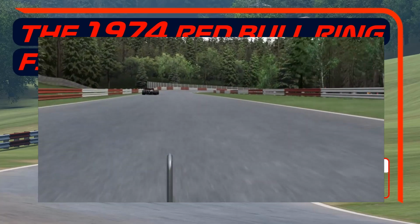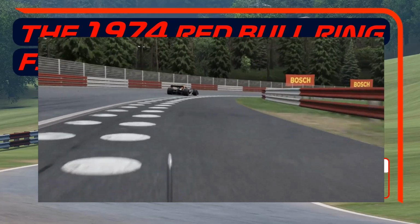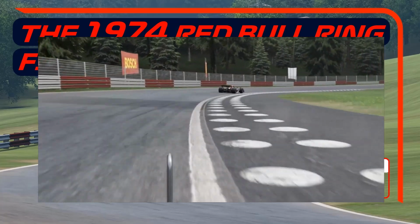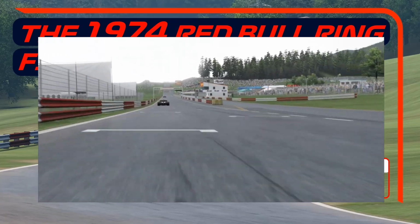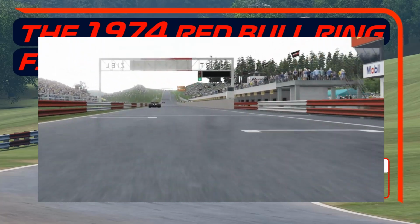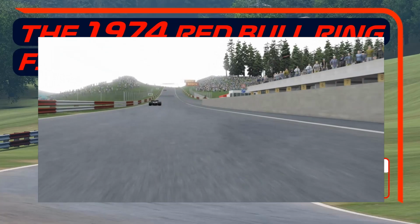We're going to start off in the dry. We're going to end up hitting bad weather halfway through the race. We're going to see how the current slick tyres handle that versus the AI, and we're going to see how the wet tyres are affected. Let's see how we get on.